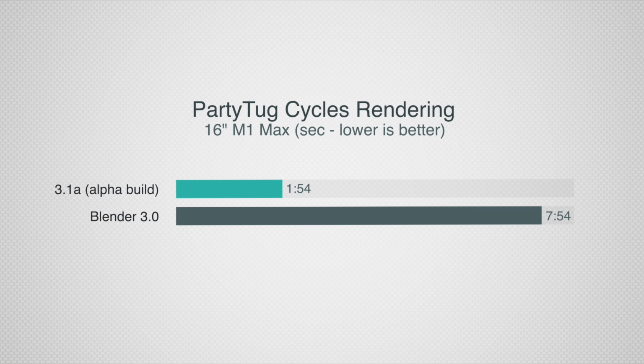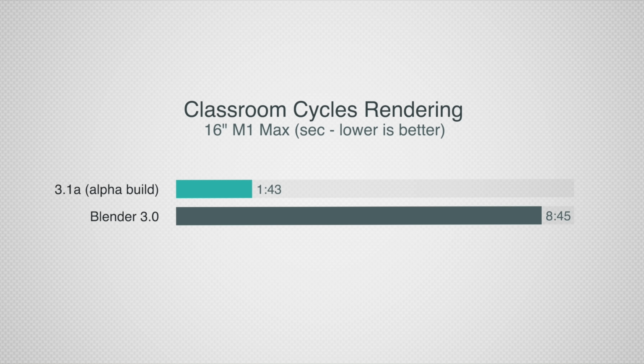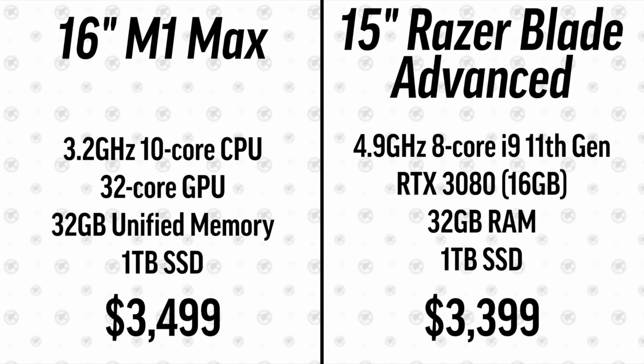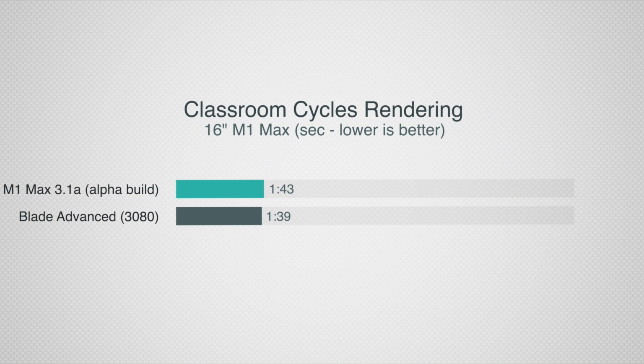And then going further, looking at graphics rendering performance, the new Blender 3.1 Alpha build greatly improved performance for many of the tests that we ran, but the RTX 3080 within the Razer Blade was still faster overall, and it's even worse for other rendering apps that don't have decent support.